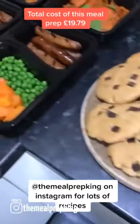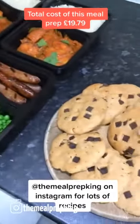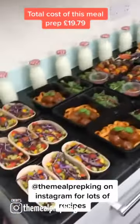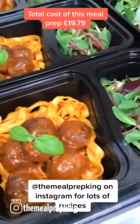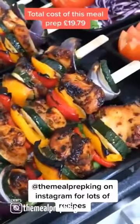Protein cookies. I made them on purpose to be 200 calories each. And we're going to have porridge for breakfast. So that's it. Another week's meal preps. 400 calories each. How good do they look? Lovely.